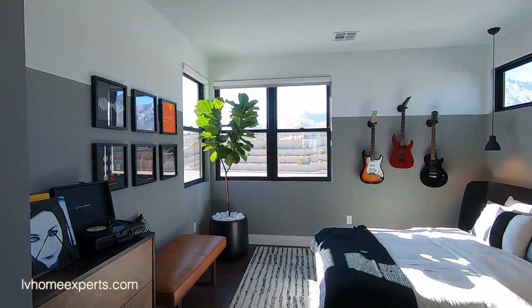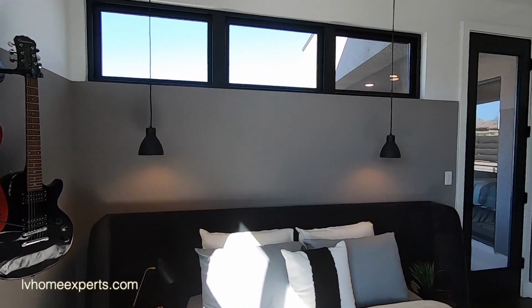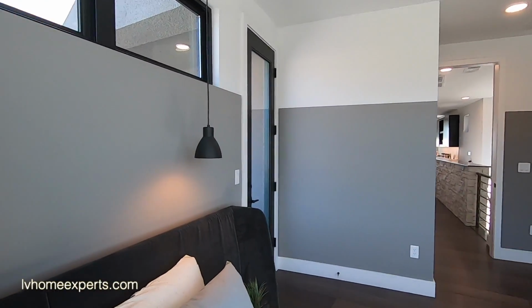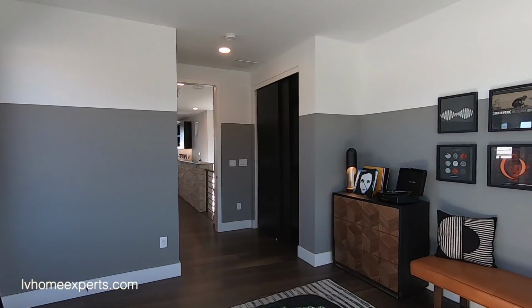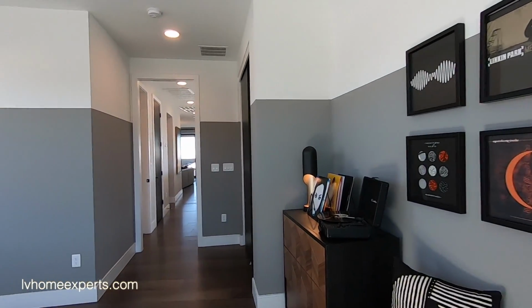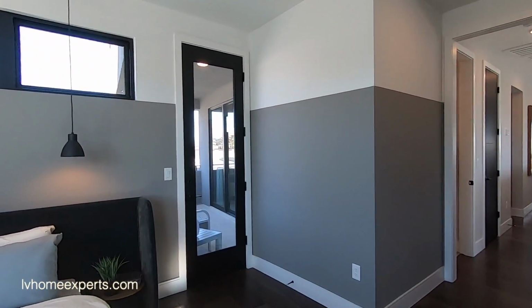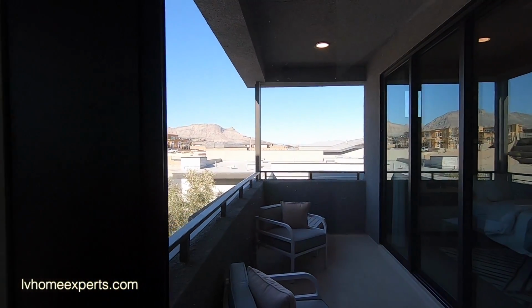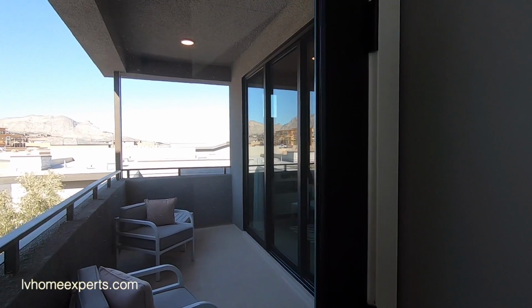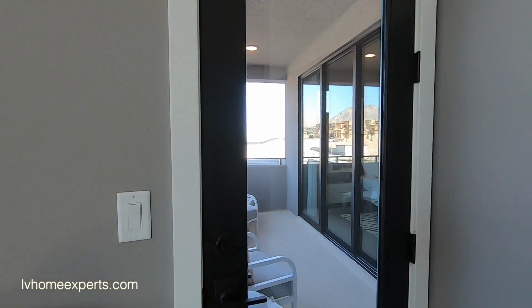Wow, this is a very large bedroom. Definitely a queen size bed in here. Actually bigger than a queen size bed. It looks like a king size bed actually. This room is probably, I would say, 15 by about 13 feet. It's a pretty decent sized room. You have the door out to the balcony here, so I believe this is an option to do that. It looks like they locked me out, so I can't go in there. It is what it is.